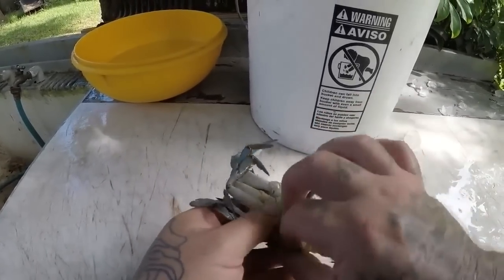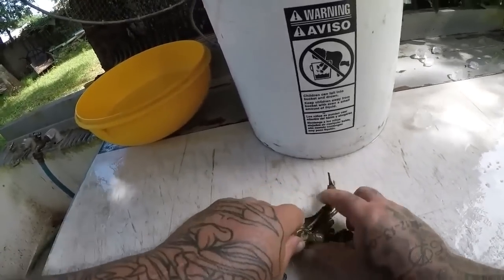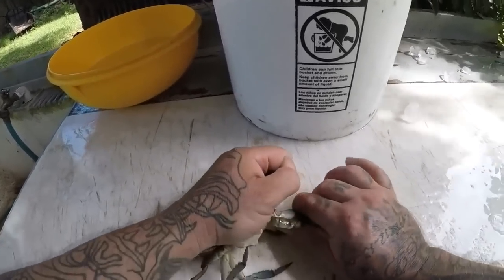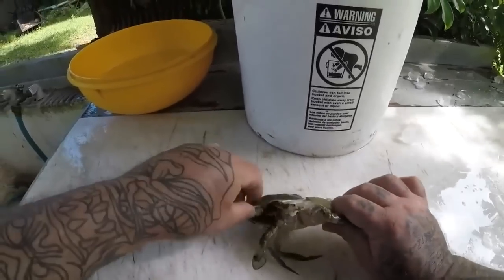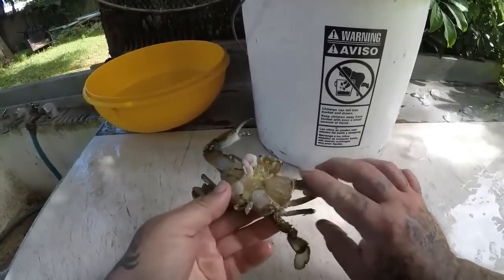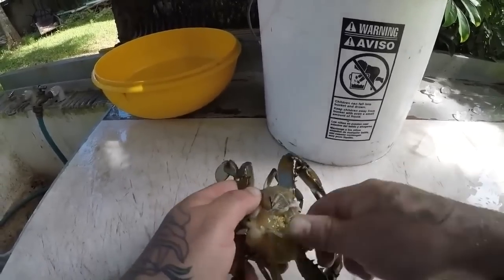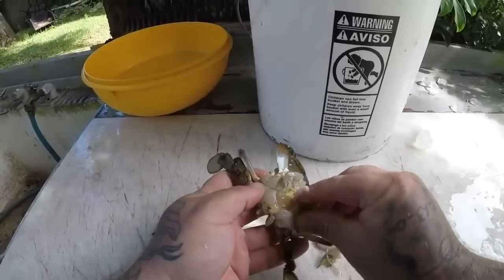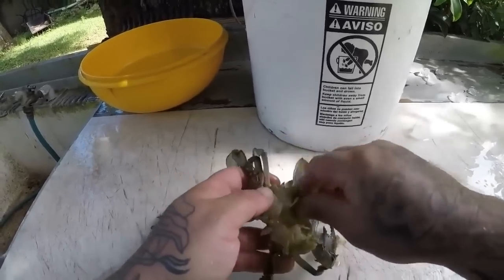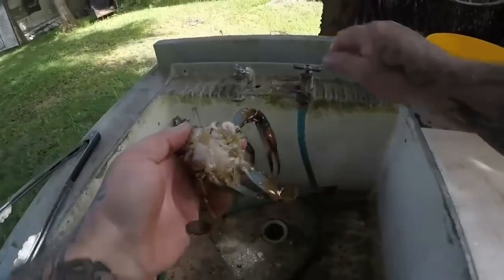So put this in the carapace real quick, and you just flip them over, pop this up, grab the horn, just like that. Pop it off, just like that. Clean all that off. Clean all this off. And come over here and just rinse all this stuff out.